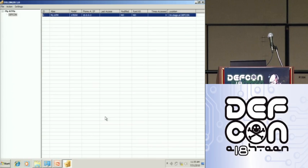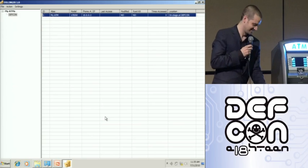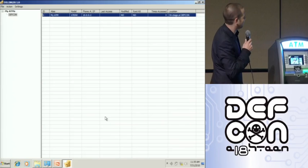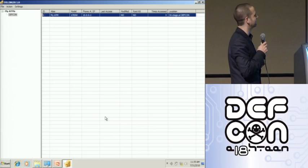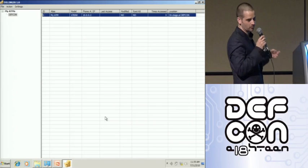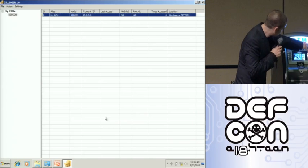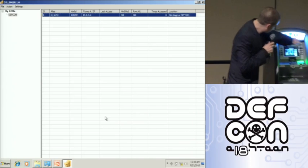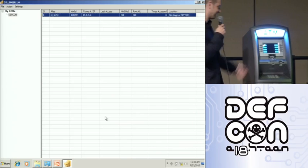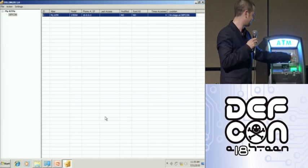So these actually double as invites to the freak show party, by the way. So yeah, you can pop up the menu by the card, but also by entering the special key sequence. And there we go.